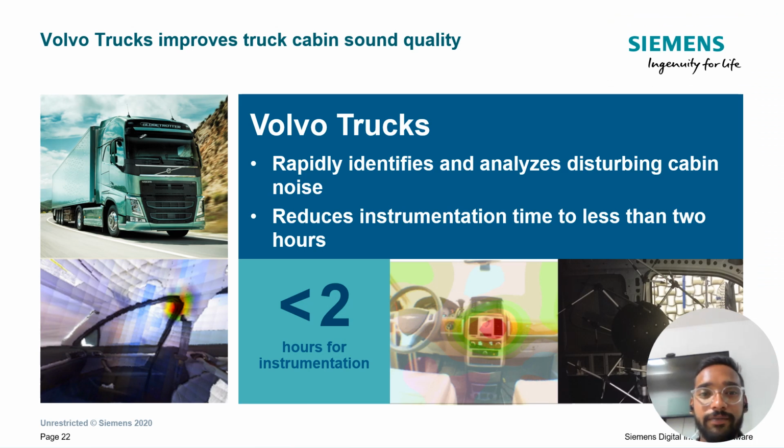So we have prepared for you new testimonials from our customers that are already benefiting from Simcenter Testlab solutions and therefore increasing their productivity. The first example is Volvo Trucks. Volvo Trucks is the second largest heavy duty truck brand in the world. The NVH engineers at Volvo focus on improving the sound quality inside the truck's cabin. Poor sound quality and disturbing noises cause additional stress and mental fatigue for the drivers.